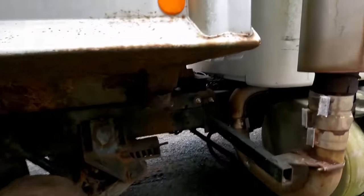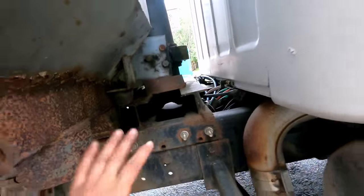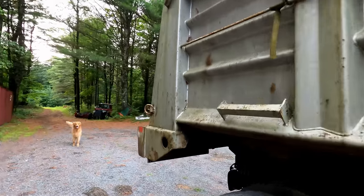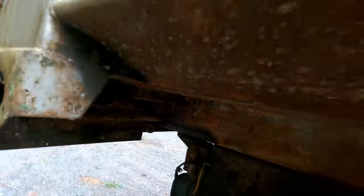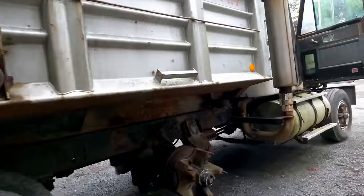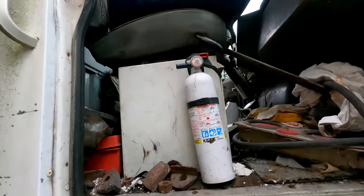the dead giveaway, like all the bolts are new. They're not even old enough to be rusted. So they were putting this together. The hinges are tack welded on, and clearly they're not original to the deal. They're just tack welded on the back. So they were building this dump truck for what, I don't know, but I figured we ought to go through it.